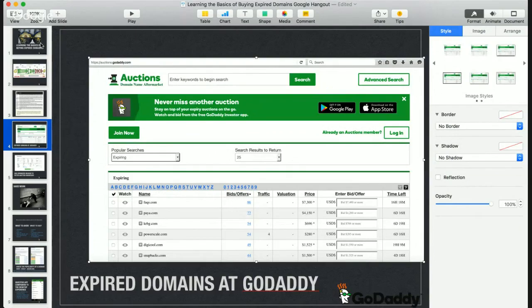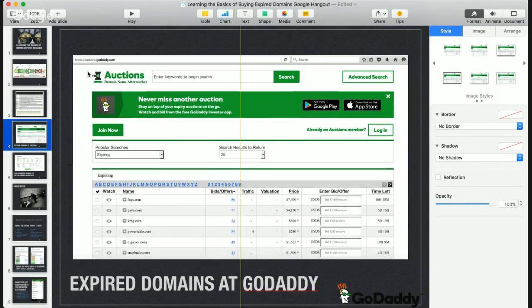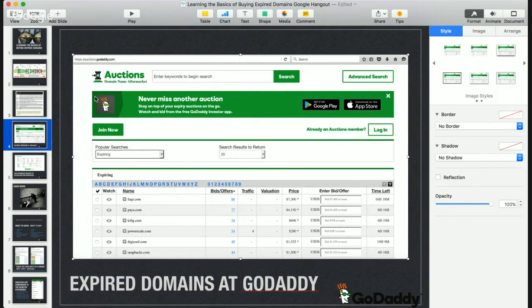And the types are member to member. So it could be you trying to sell your name to somebody else, or it could be an expired name, or it could be a name that was repossessed for fraud or some kind of problem, and we sell those at a later time if we can't work things out with the original registrant. So we have a couple different types of auctions that go at GoDaddy. Today we're only going to cover expired. If you have questions about the other ones, let me know and I'll be happy to answer.